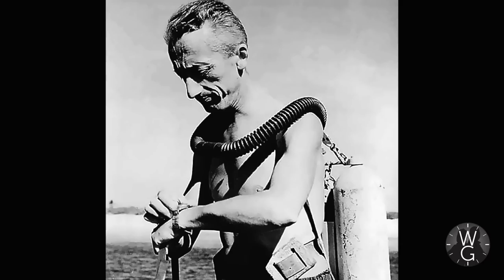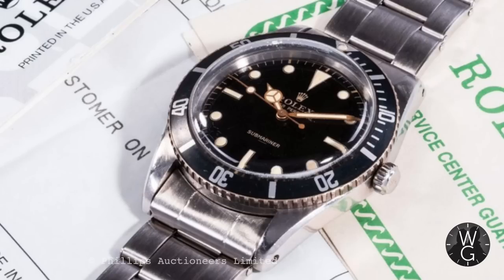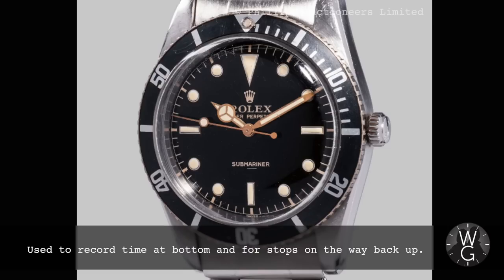Something accurate, something that could cope with depth without compromising the integrity of the case. And many believe that Cousteau tested those early prototypes. In 1954, the Submariner was officially launched at the Basel Watch Fair. It was water resistant to 100 meters, and it had a 38mm Oyster steel case to prevent water ingress at depth. And crucially, it had a new innovation, which was the rotating bezel. It could only rotate one way to prevent mistakes underwater, so it was an incredibly useful, life-saving feature.